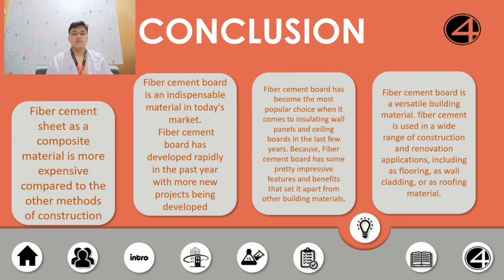Second, fiber cement board is an indispensable material in today's market. Fiber cement board has developed rapidly in the past years, with more new projects being discovered. Though there is research that says testing still needs to take place, we see a bright future for the demand for fiber cement products, which can be applied in almost any area of construction. And based on what my groupmates studied, fiber cement board has become the most popular choice for insulating wall panels and ceiling boards in the past few years.